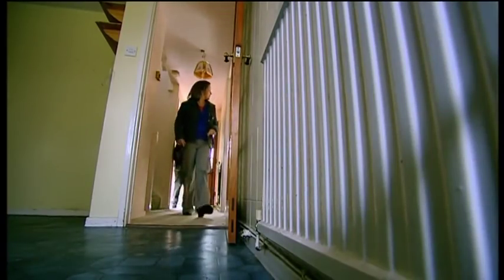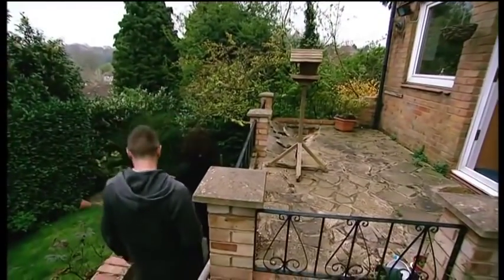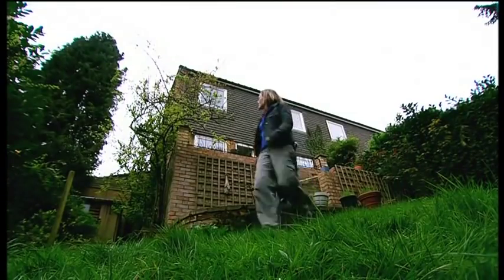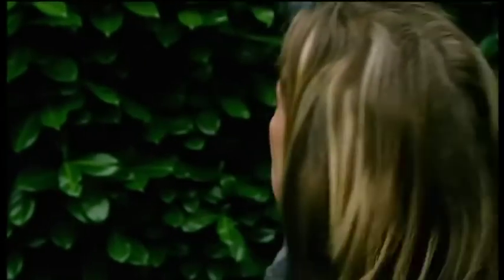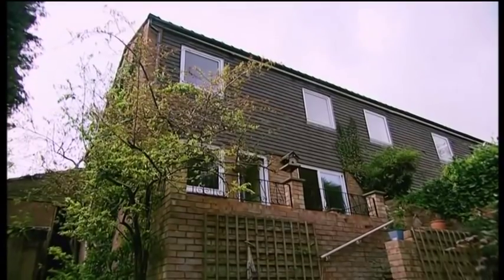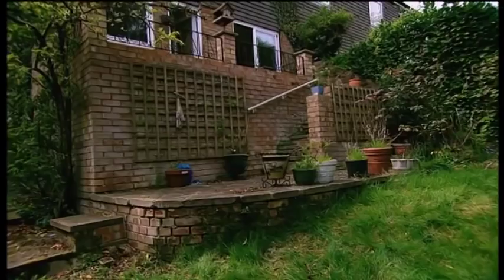The other way they could bolster their profit here is if they sort out the seriously sloping garden and turn it into usable space. I'm just wondering why you don't deck right out on stilts the whole garden, because you don't really need the grass. It's on a slope, it's never going to be in great condition. Whereas all of this at the same level as the ground floor would be amazing. You'd have fantastic views. It would be a fantastic space.